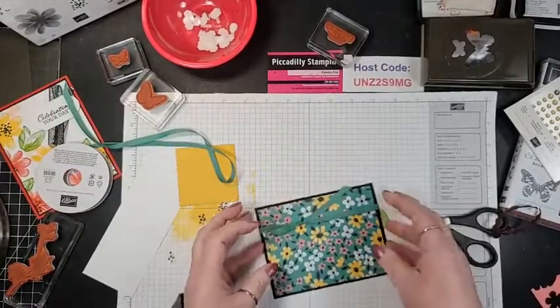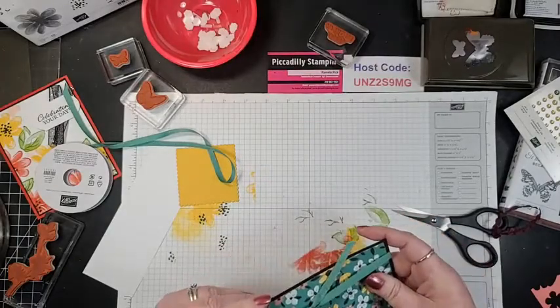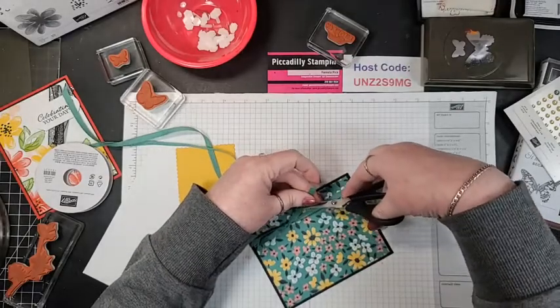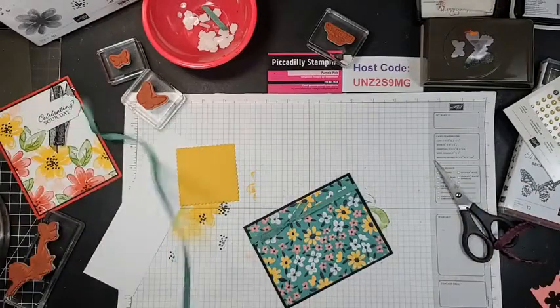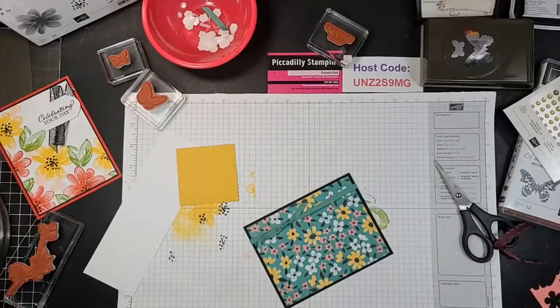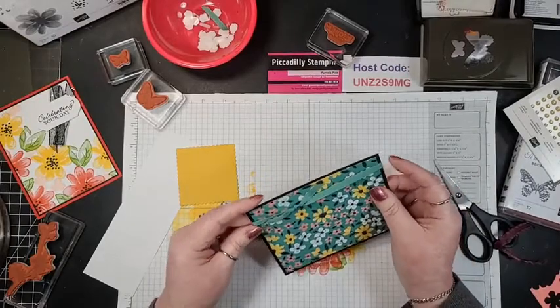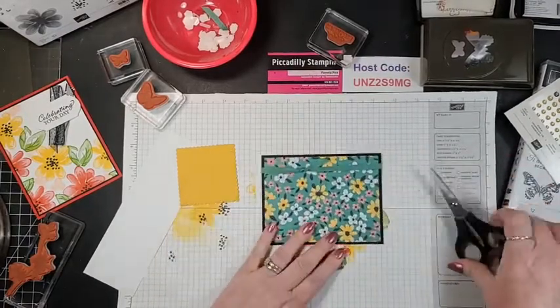And I'm going to trim. Oh, it's a little loose. No, it isn't. I just thought it was because it twisted a bit. But just tack it down on the back. That's right. Bill knows all my secrets. Use a glue dot, of course. Okay, so I'm going to stick this kind of up here towards the top.